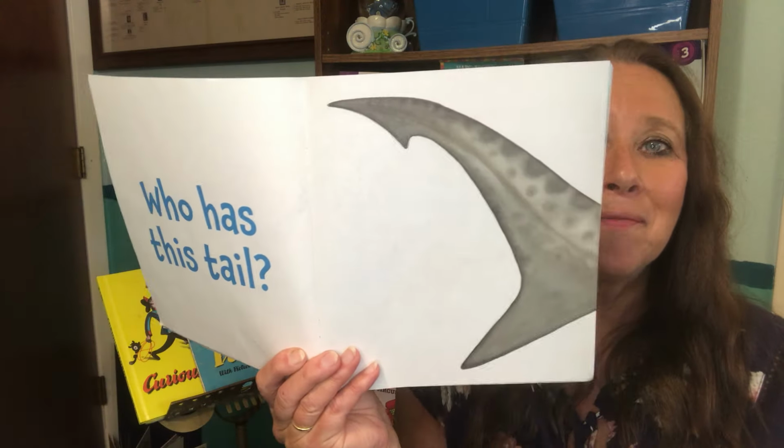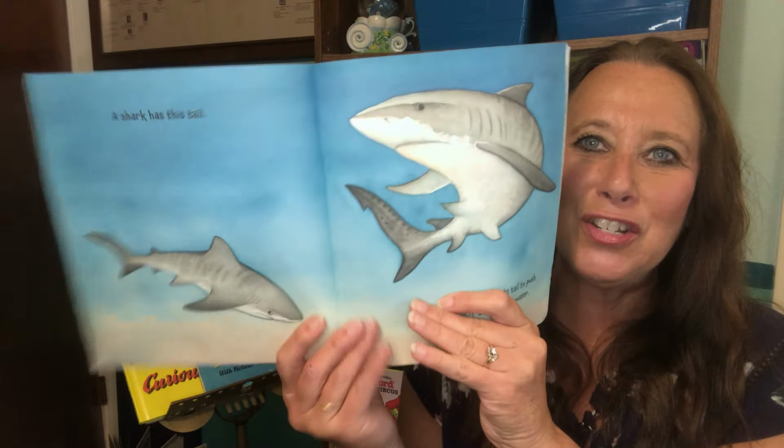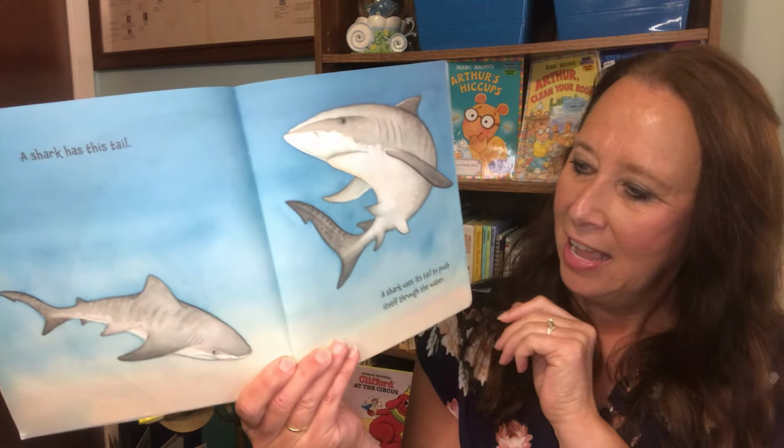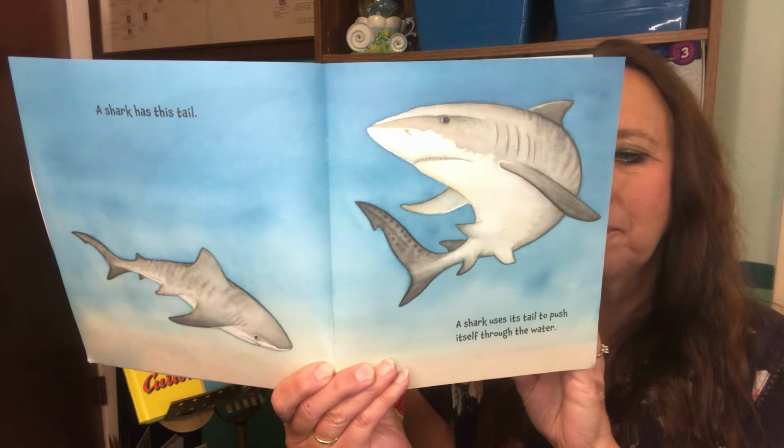Who has this tail? Do you know it? A shark has this tail. A shark uses its tail to push itself through the water.